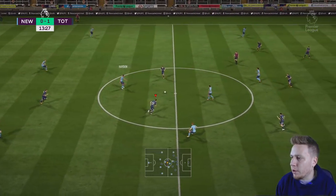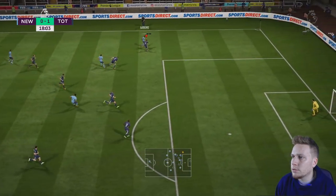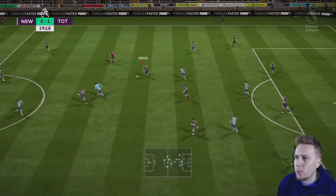We're a long way away from home. Need to make sure we're travelling back with all 3 points. Hayden, that's a very good ball. Kubo looks for Aarons down the left, who skips past Kimmich rather easily. Puts the ball across, and Acosta is there in a good defensive position to sweep the ball away.